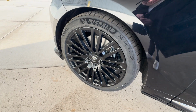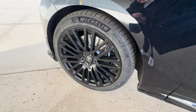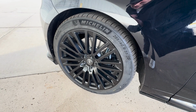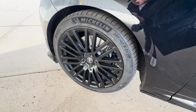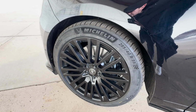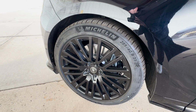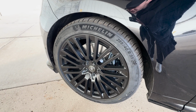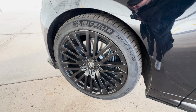And really quickly, before we hop in, I forgot to mention the tires on this car. They are specific to the SV. All of them get 23-inch wheels. You can also get carbon fiber wheels, which look absolutely incredible. But you can see these absolutely monstrous tires. These are Michelin Pilot Sport All Seasons. They are one of the best all-season tires that you can get. They are super, super grippy, meaning that you'll be able to go fast whenever you want it, no matter what the weather.